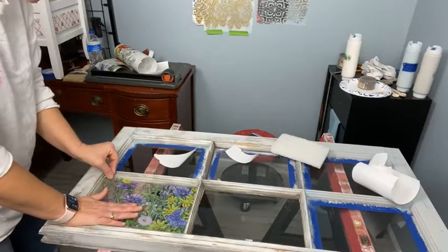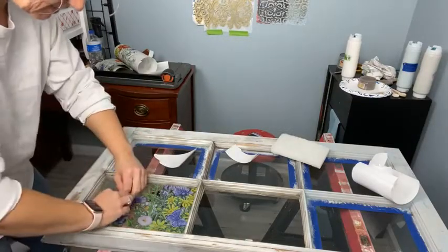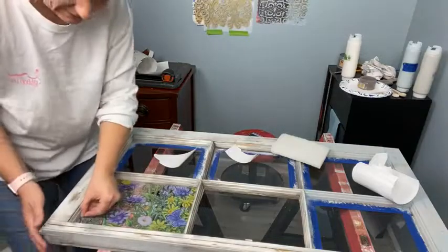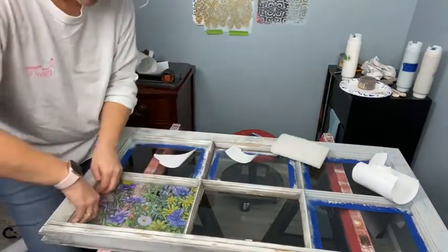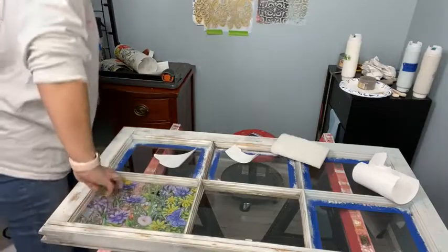Well, I'm a little bit off, but that's okay because I can touch that up, like I said, with paint. And I kind of hate this because I covered up that one butterfly, but that's okay. So I'm just going to lay this down, make sure I don't have any wrinkles, make sure everything is consistent.